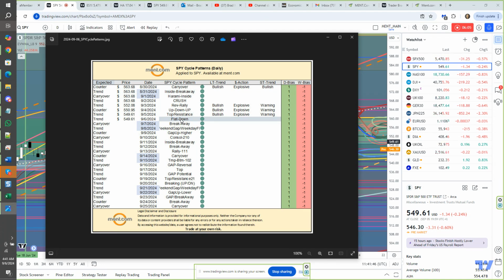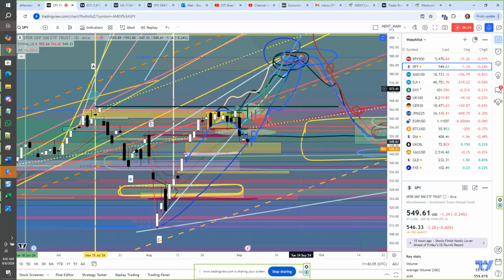up, top resistance, flat down. But what really happened is crush showed up on Tuesday, reversal rally showed up on Wednesday, up, down, up showed up on Thursday, and now we're looking at a potential top resistance. Okay, that's where I think we're going to be looking at is a moderate top setting up in the markets today, just like I showed you.